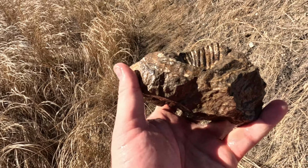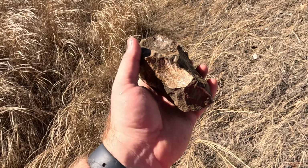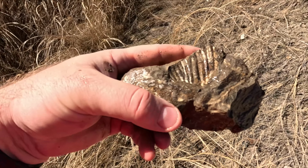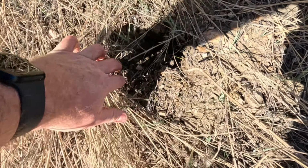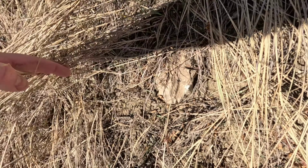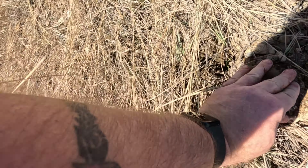Check that out. Just found this shell fossil conglomerate. I think there's a big clam shell or something right there. Hole is where I dug that one shell. And looks like maybe there's another one right here. Oh yeah, look at that.